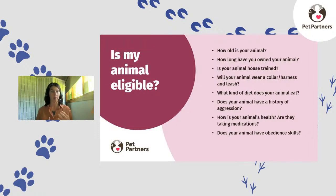So a little bit more on that one. We have plenty of animals in the program who do have a disability or who do take daily medication, might have a chronic health issue. All of that can be acceptable, but just a couple of caveats. First of all, we still want to make sure the animal is comfortable to visit. We don't want an animal who has a health issue that makes them less comfortable leaving their home.